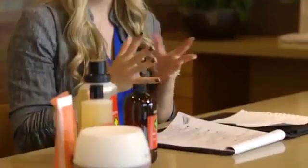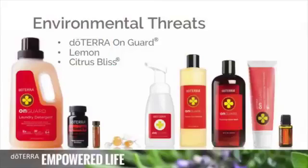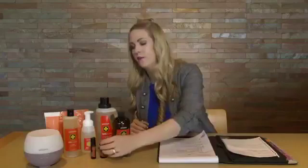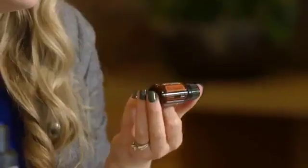And so I love the On Guard line. And for those that aren't familiar, On Guard is a protective blend. It's a total immunity booster. So our family, we have a routine every single day. We're using a lot of the On Guard products. And we start the day by putting this right on their feet.